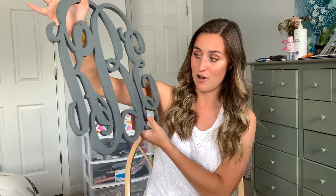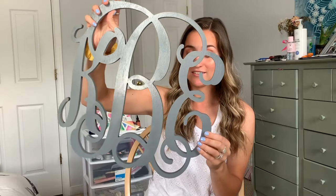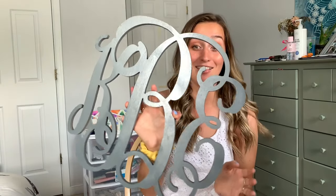And she ordered these monograms off of Amazon. And then she and I think her mom and sister painted them. So this is super cute. They're just wooden and I think you use spray paint. So they're this gray, which matches the rest of our room. So I think we'll either hang these over top of our bed or on the wall over top of our bed, horizontally. So that is this, and I love these.